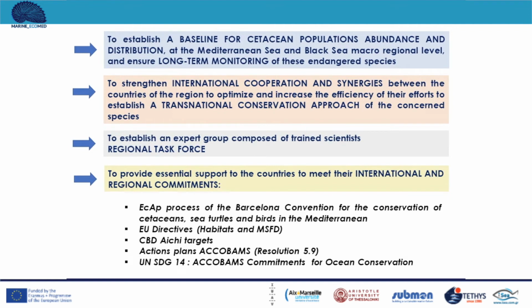The driving force was to establish a baseline for cetacean population abundance and distribution, and to assess and to ensure long-term monitoring of these endangered species, to strengthen international cooperation and synergies between the countries of the region, and to establish a transnational conservation approach, to establish an expert group composed of trained scientists and to create a regional task force, and to provide essential support to the countries to meet their international and regional commitments.